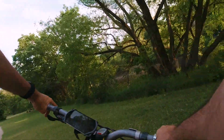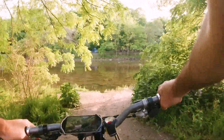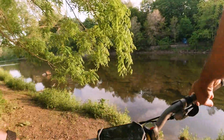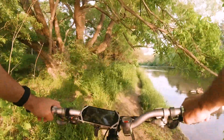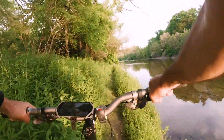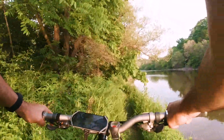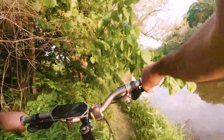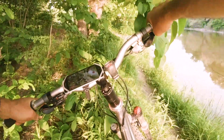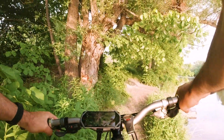Okay, there's a path here. It looks like a path. I don't know if it goes anywhere or not, but you know what? Why not? Worst comes to worst, we just walk back. Gotta watch these branches. What could go wrong? Uh-oh. I don't want to be rubbing myself against all of these. Not very good.